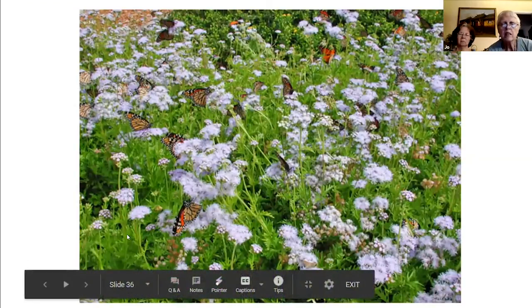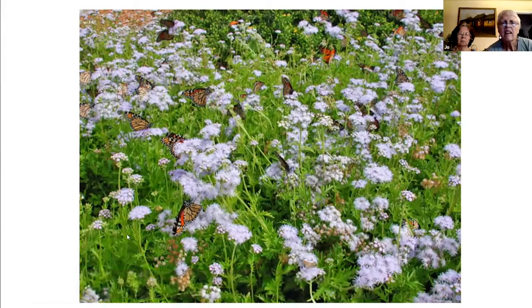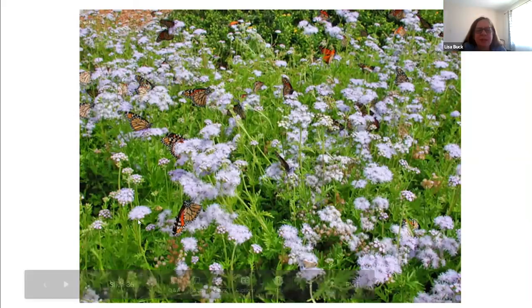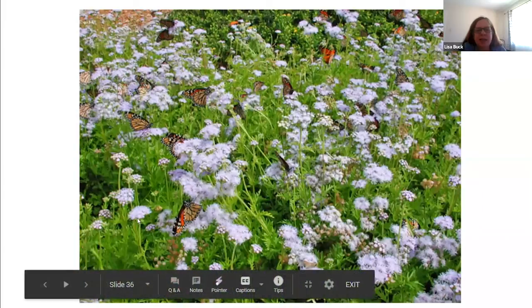This is not this year, but this blue mist flower attracts monarchs. Its pollen feeds monarchs. I have tons of this. It grows everywhere. What is it called? We call it blue mist flower. It's a type of ageratum, which they sell at nurseries. Okay.